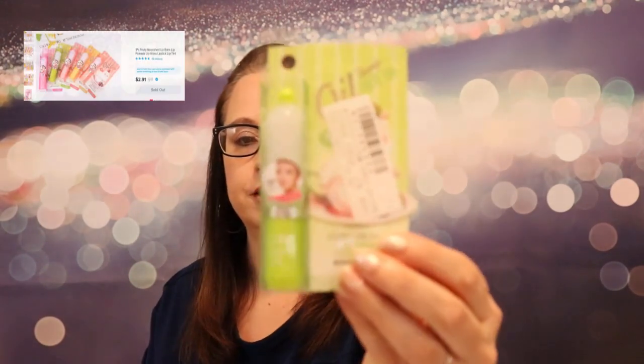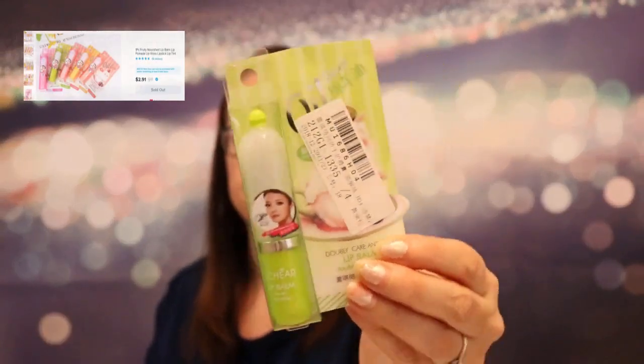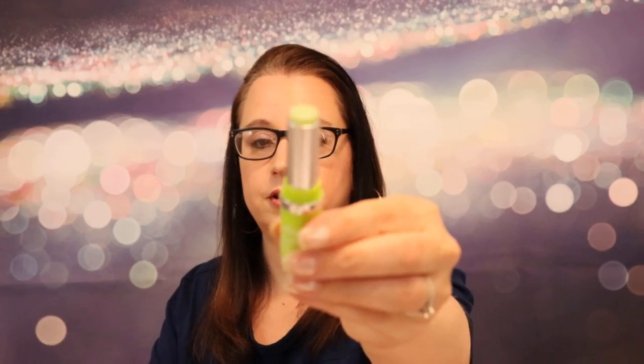So see what I got next. Okay, so I think I've had this one before and I really actually enjoyed it. This is a clear lip balm. Take a look. And I don't think there's any color. It doesn't change color. This is just a pure aloe lip balm. Yeah, I really enjoyed this one. I've used these before.